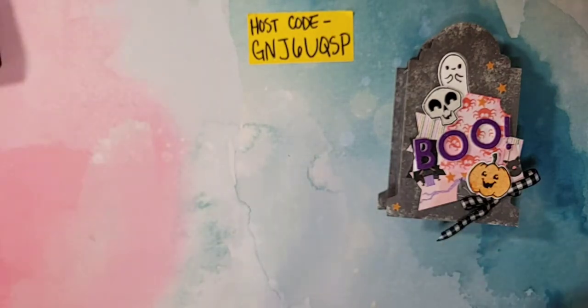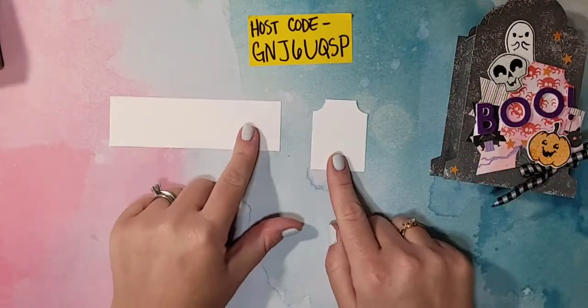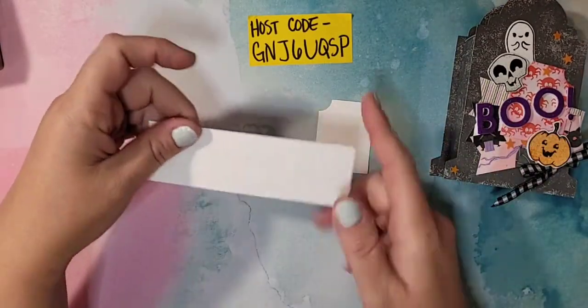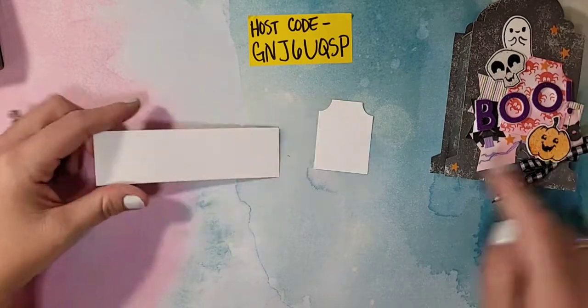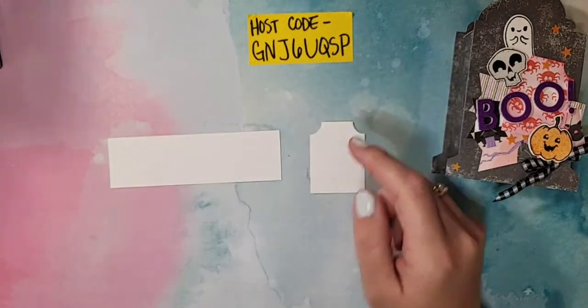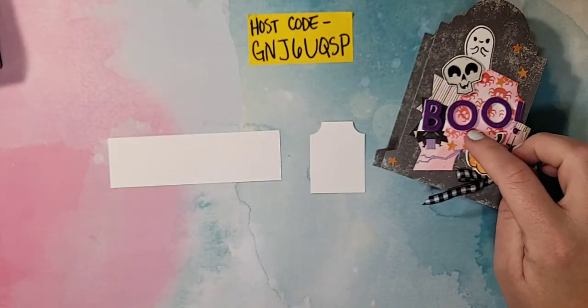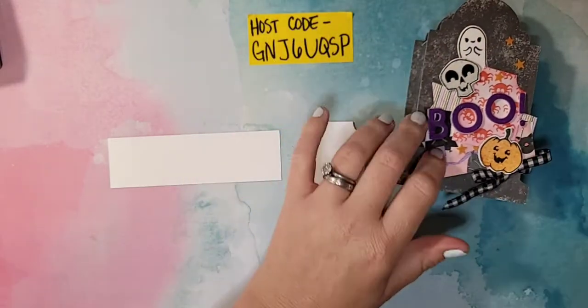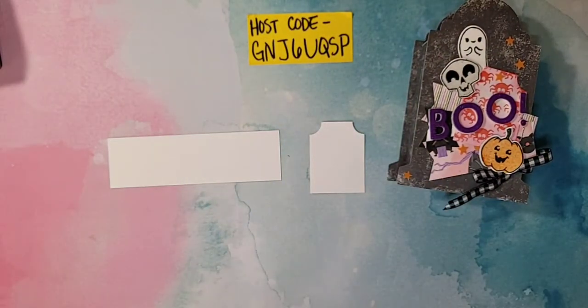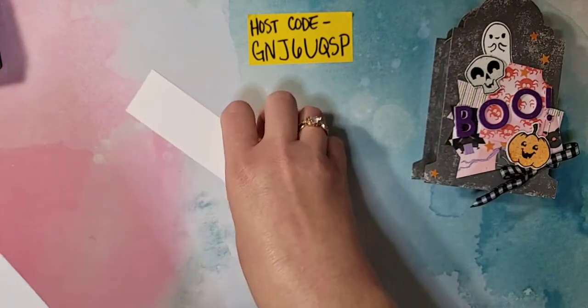Okay, so let me get out all of my supplies. I'm gonna need some scratch paper, so let me pull that out too. So I just have a scrap piece of white here that we're gonna stamp all of our little images on. And then this tag I've punched with the Essentials tag punch. That is this punch. I punched this out, and we're gonna use that in the background here. I thought that kind of almost mirrored the little tombstone effect there. So let me get out a piece of scratch paper here because we're going to do a little bit of stamping off. So we need something to stamp off onto.